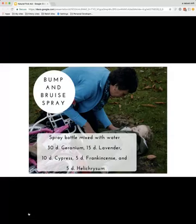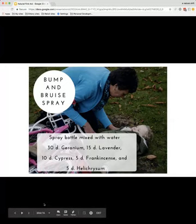Okay, this is another one that I love to have on hand, the Bump and Bruise Spray. So mixing in a spray bottle, this would typically be a 4-ounce spray bottle, a larger one, because you're looking at 30 drops of geranium, 15 of lavender, 10 of cypress, 5 of frankincense, and 5 of helichrysum. Now, again, if you didn't have all of these oils, then you could just use the ones that you have. But this is really good for any bumps and bruises. I love to have this on hand because, especially if you have kids, even if you don't, I get bumps and bruises all the time, but especially for kids, it's really great to have on hand.